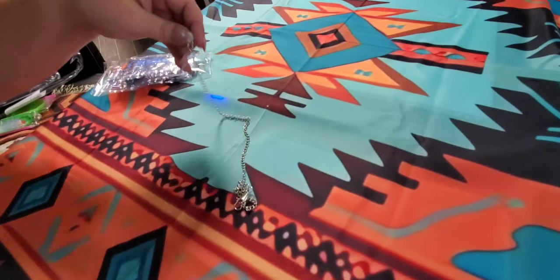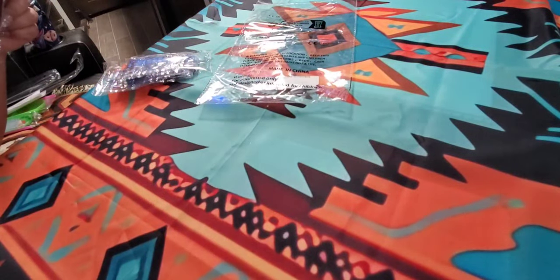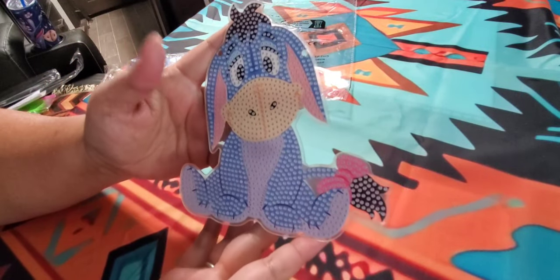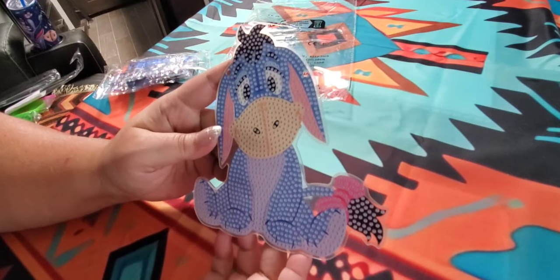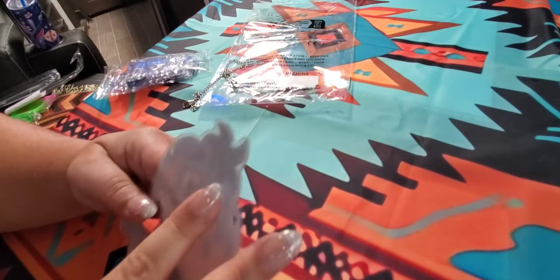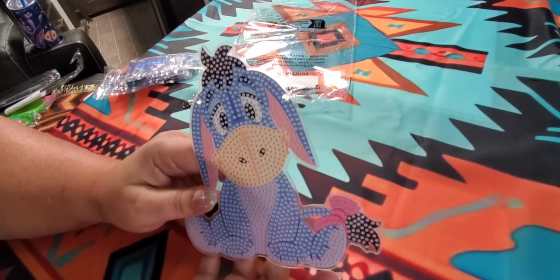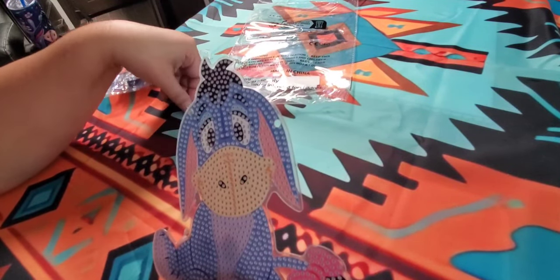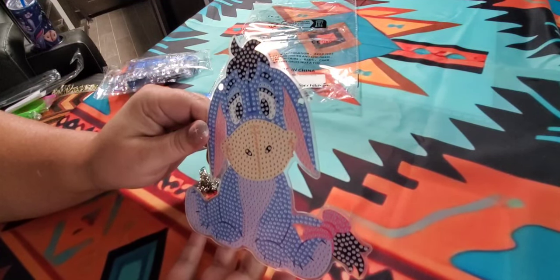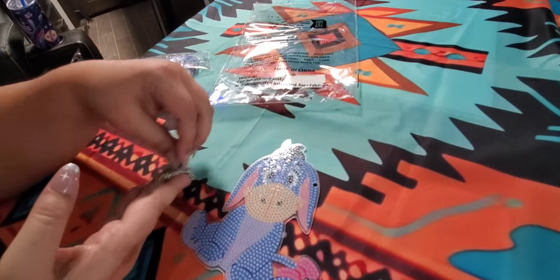So it comes with a chain. And look at this little guy. You'll not believe who I got. Look at him. My little Eeyore. I don't think there's any film or anything on the back, but it's just a little hanging Eeyore. So you hang him up on the chain here, and he's going to be all blinged out. So, so cute. I saw this and I thought, yep, in my cart you go, Eeyore.